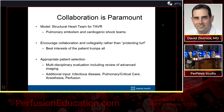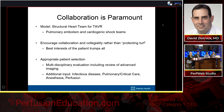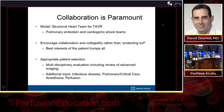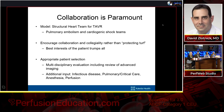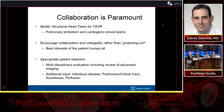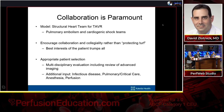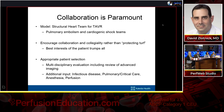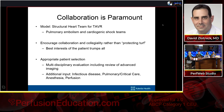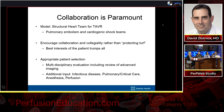For me, again, collaboration is paramount. The model that I like to use is the structural heart team for TAVR. This is when we brought multiple people together, whether it be imaging, CT surgeons, interventional cardiologists, or heart failure cardiologists, to look at a patient together and say, what's the right decision for this patient at this time? We started developing these same teams for pulmonary embolism management as well as for cardiogenic shock. So we really want to encourage collaboration and collegiality rather than trying to protect my turf. This is my patient, I'm going to treat this patient. To me, the best interest of the patient should trump all.